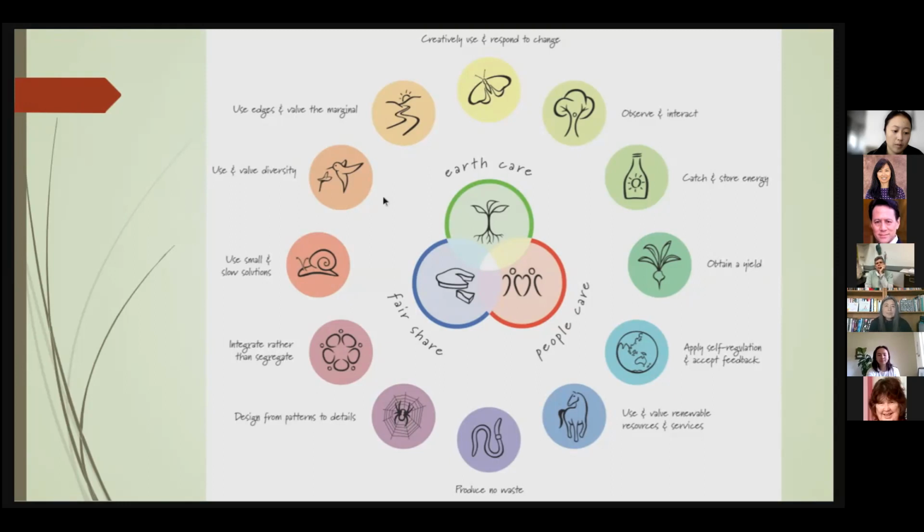Going to the 11 o'clock position, we get use edges and value the marginal. In permaculture, there's something called the edge effect. In fact, in nature, there's something called the edge effect, and that's when 2 different ecosystems butt up against each other. You tend to get this explosion of life. It happens in the riparian zones, on the banks of rivers, and on the edges of ponds.